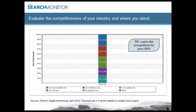So let's hop in here to a few examples. If we're looking at the competitiveness of a certain industry, you always want to benchmark where you stand.